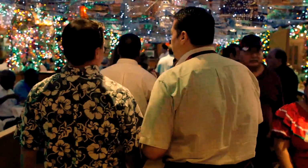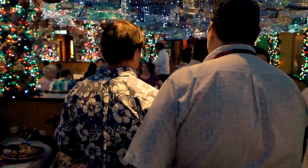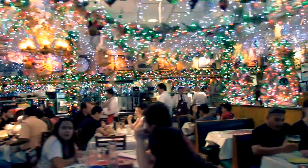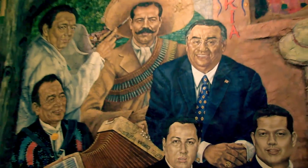The story goes, in 1951, this was the original restaurant, or actually the original main dining room. We kept all the paneling and the original booths as well, so it keeps that homey feel. I love all the colors. It's Christmas year-round in Mi Tierra. Yeah, that's right, year-round. So who got to do all this?